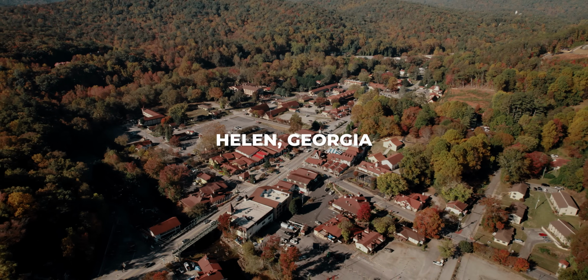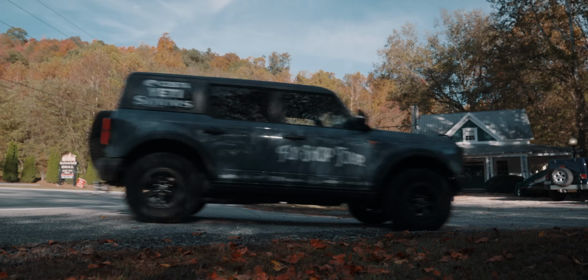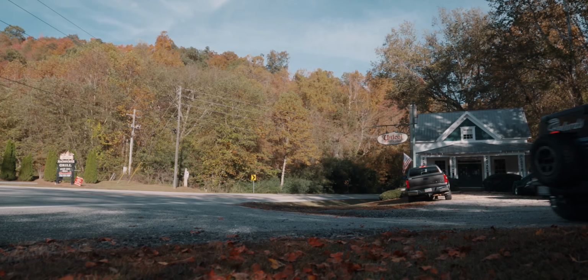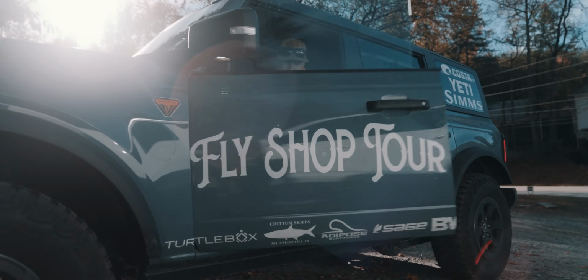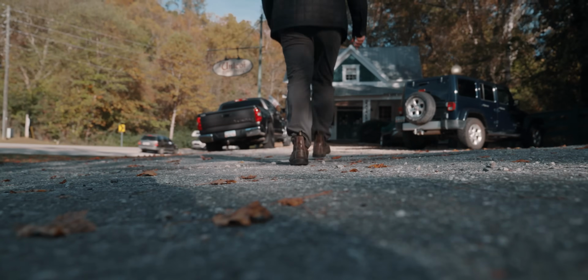For those who don't know Helen, Georgia, everything is like this German architecture. It's so bizarre. I think Unicoi Outfitters is the first fly shop I ever walked into.